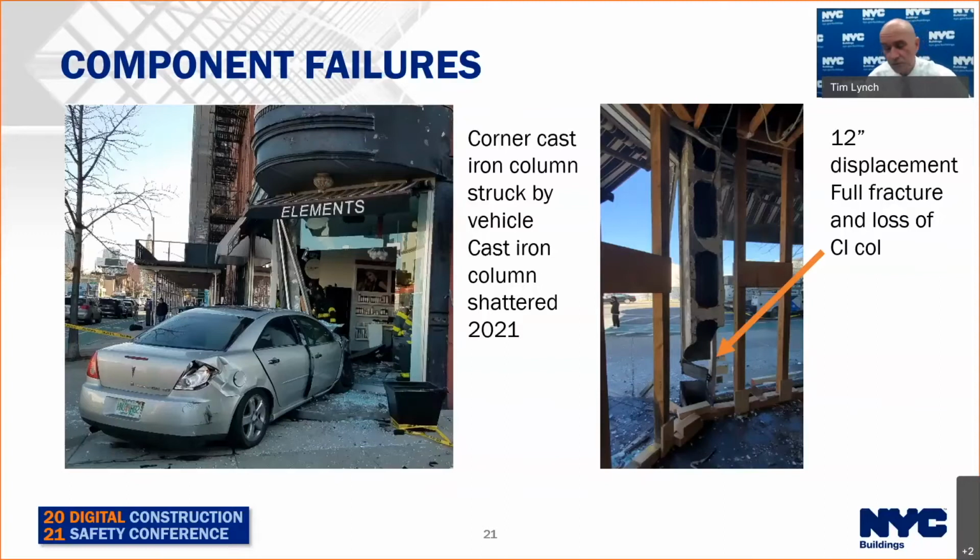Okay, so we shore and brace the building. We had it needle beamed, and they're putting a wide flange column in there, a column section instead of the cast iron. But man, when that guy hit that column, it snapped it in half. So very typical. And of course, the driver survived, and there was no injury to the driver, but he took out this entire building.